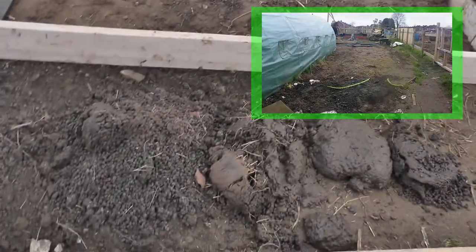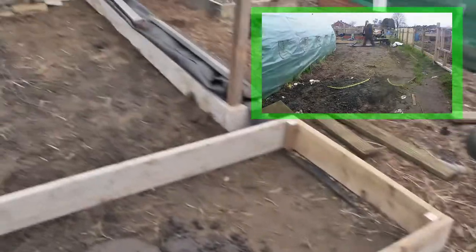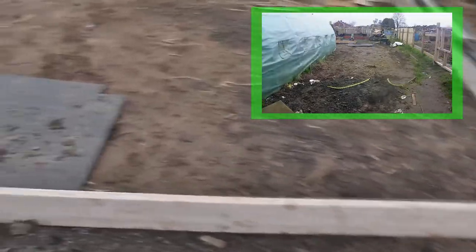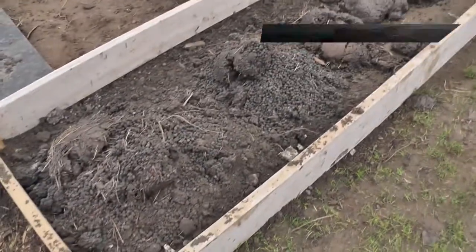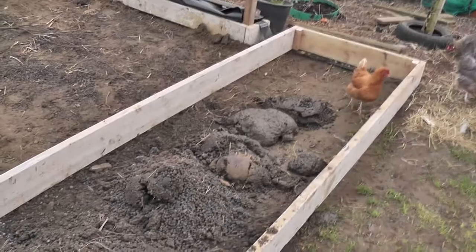Anyway, what is this? Well, this is a 12 foot long by 3.5 foot wide raised bed, obviously. And this is going to be an asparagus bed. There's going to be asparagus going in here.